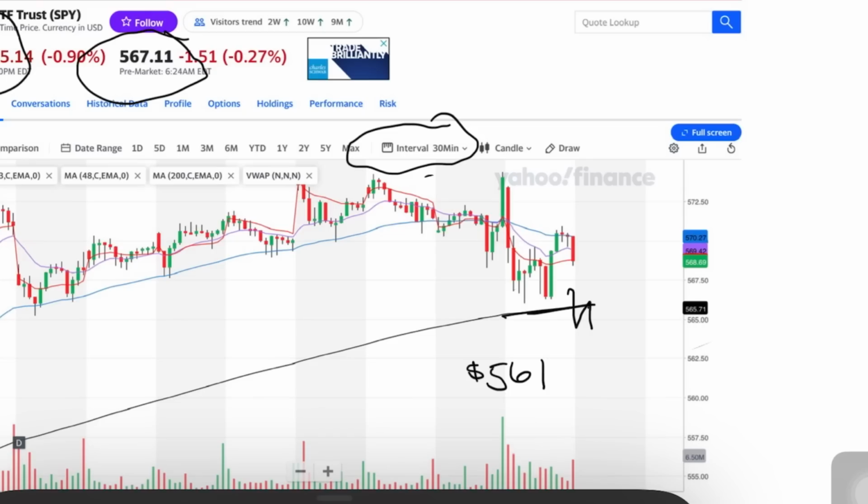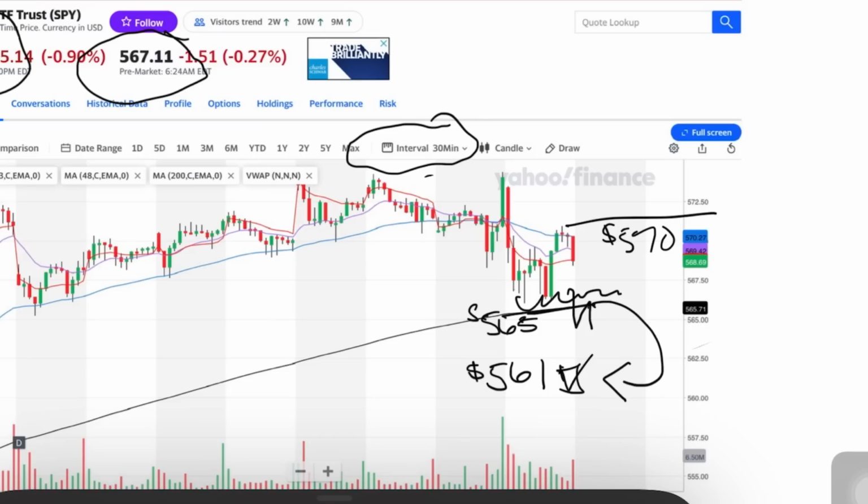561. You need to know, if we lose 565, we are coming down to 561. So long as we're above 565, you've got hope to at least 570. If you can't get above that, that's the range you'll be in. If you can get above that, then that will get you back to this level of 573. This is all you need to look for in your day's worth of work.